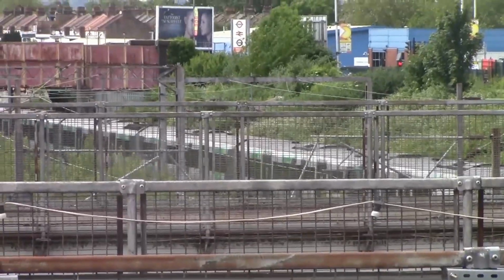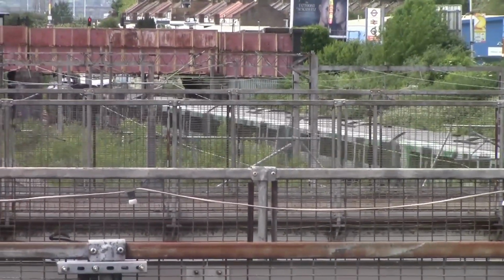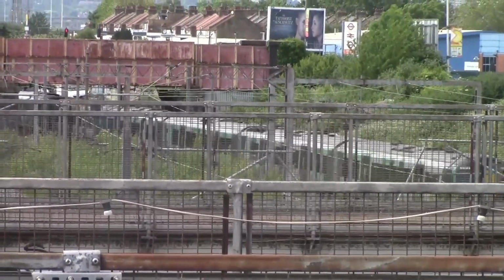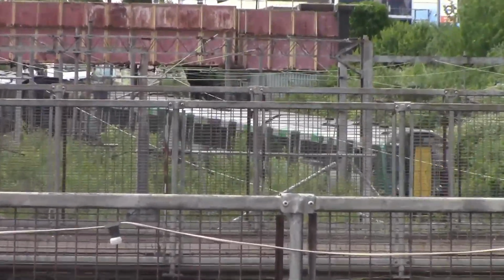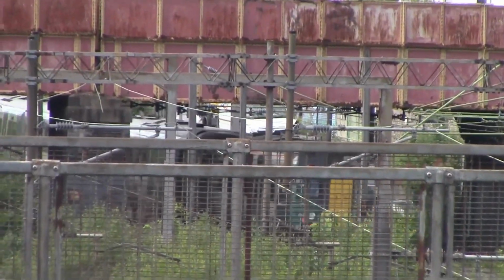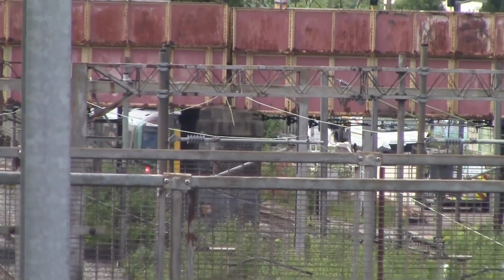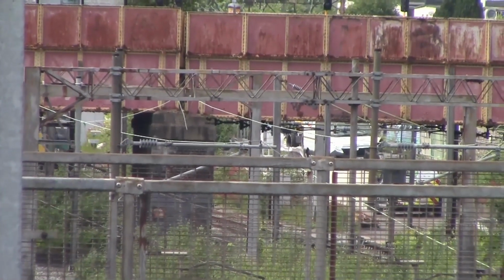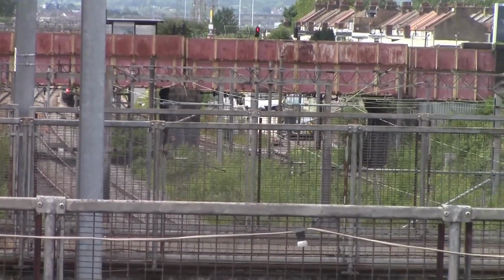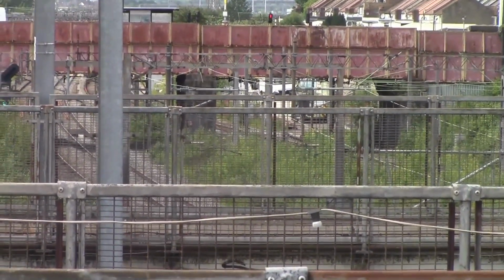Train's taking power again on the down slow, heading north to Harrow and Willesden, which is the next station stop on this service. Then Bushey, then Watford Junction, and all stations to Berkhamsted. Between Kings Langley, Apsley, Hemel Hempstead, Berkhamsted.